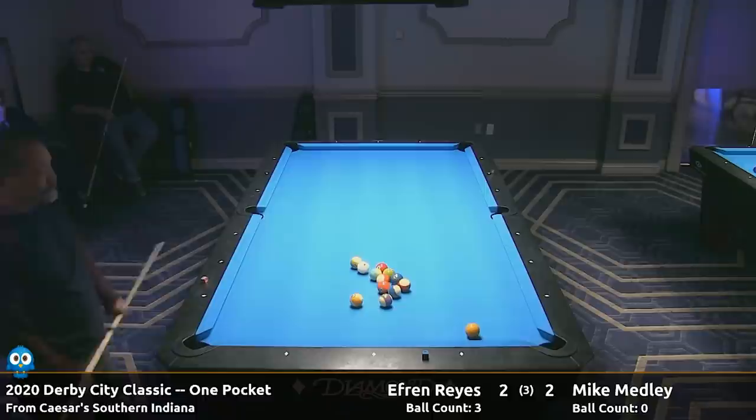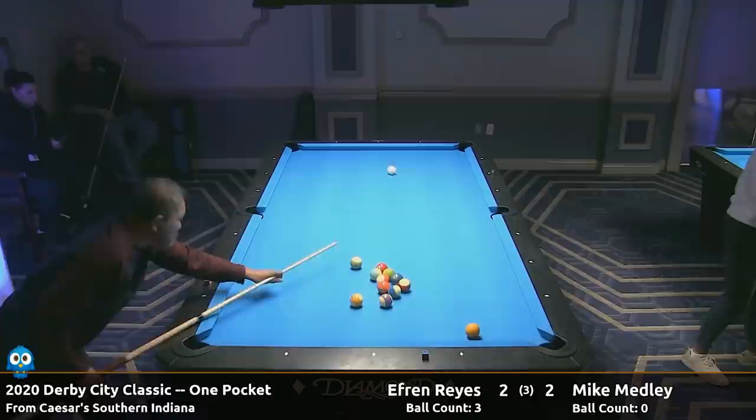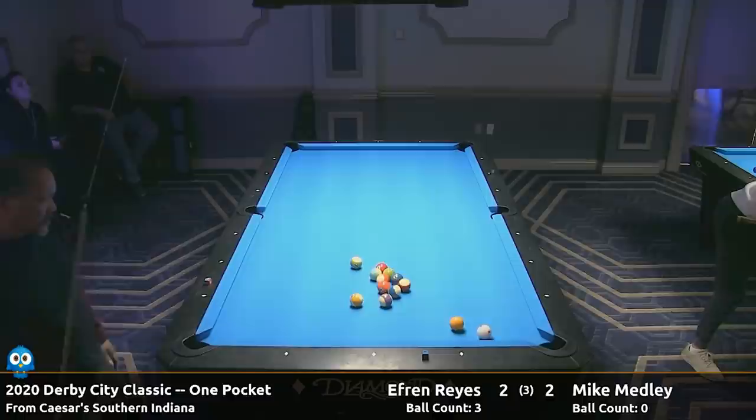Spin this with a lot of left English, catching the fourth rail on the right long rail right before the one and dropping down below it. Really playing it safe, and I think that's actually the correct shot, especially in hill-hill tournament format kind of pool.